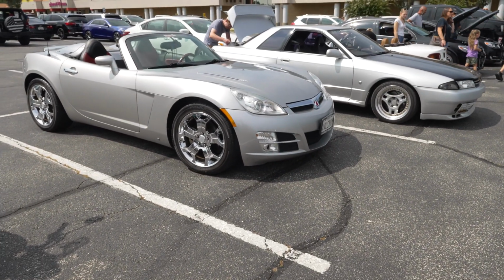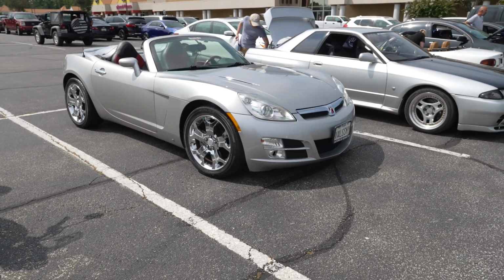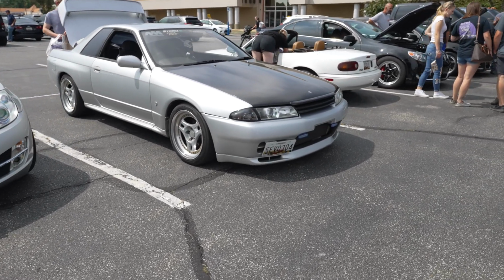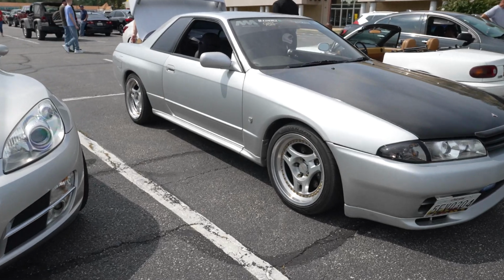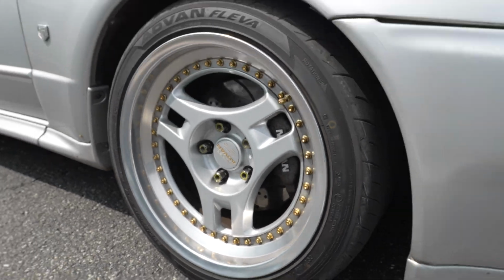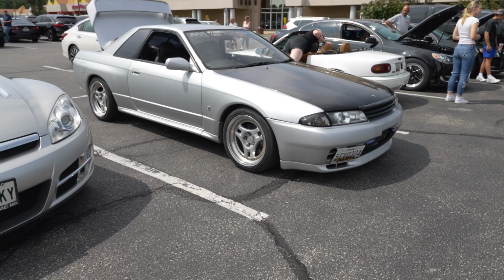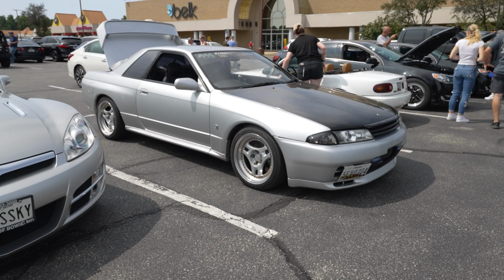You got that Pontiac, what was this? The Solstice or something? I forget which one that was. I want to call it the Sky. I don't know. 32 looks good. 32 on some classic wheels. Look, some classic like 3-spoke Advans on it. It looks good. I always like seeing how they do them in different areas.